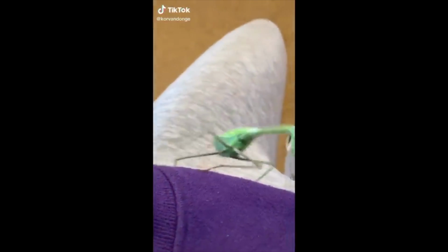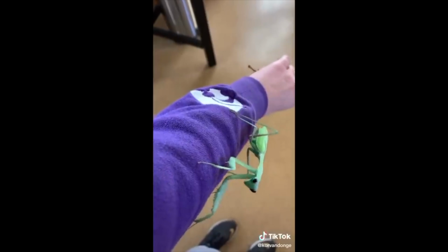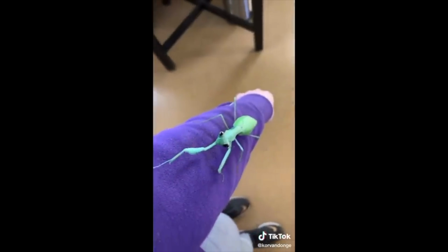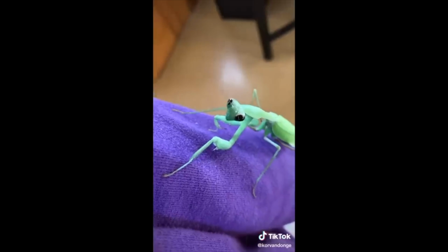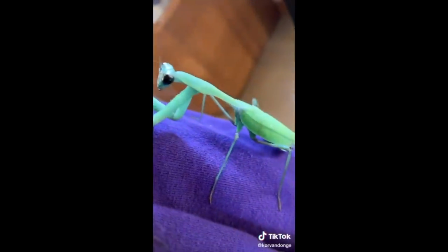Guys, today I wanted to introduce you to this beautiful girl. She is a giant Asian mantid, and today when I went to go feed her, she immediately jumped out of her enclosure and crawled onto my arm. So she wanted some attention. You can tell she's pretty old by looking at her eyes and seeing that they're all dark and hazed over, which is a common sign of aging.